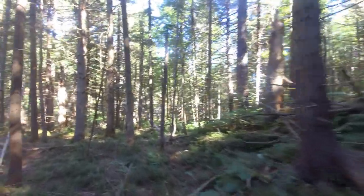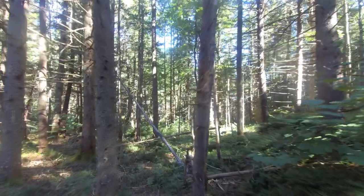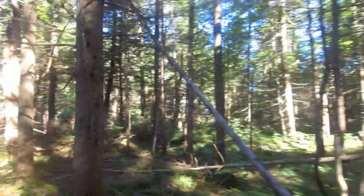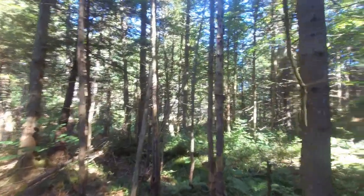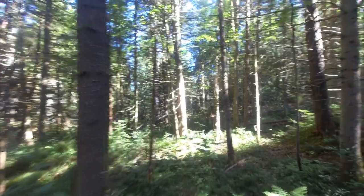Okay, so this is all looking dry too, and some of you might think these are stick structures. It's deadfall. I'm sorry, but it is. Go over this way a ways.